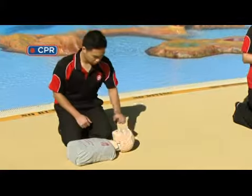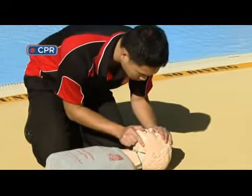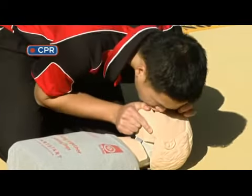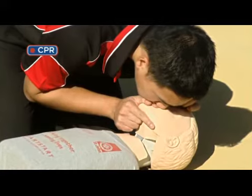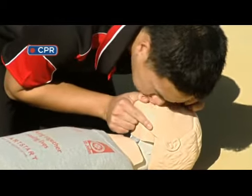CPR. If the child is not breathing, you should commence CPR. Place one hand on their forehead and use the other hand to lift their chin slightly so their mouth opens. Seal your mouth over their mouth. Pinch their nose gently and blow in enough air to see their chest rise. You should give 2 quick breaths. These are called rescue breaths.